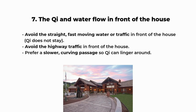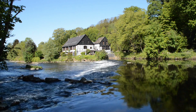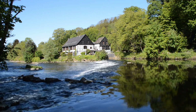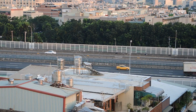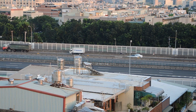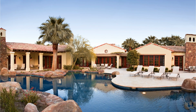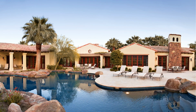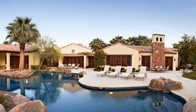The best feng shui should be slow with a little bit of curve, slowing down in front of your house and flowing away. If there is slow, curving and lingering traffic or water, it is better feng shui and better for your finance. So we should avoid a highway crossing in front of your house. And if you have the chance, look for real water that's moving slowly and gently, or other water features such as a pond, fountains or swimming pools nearby.